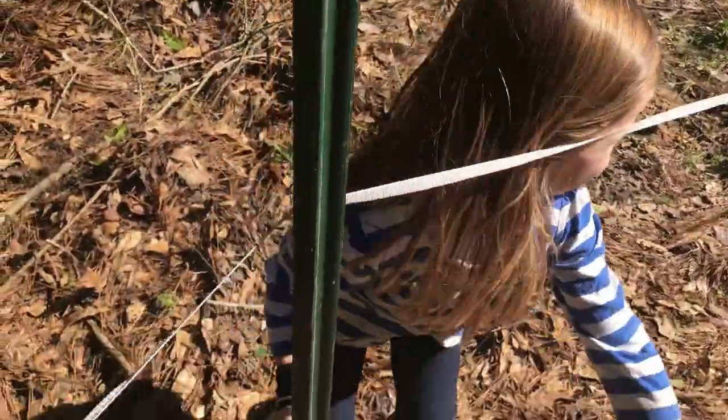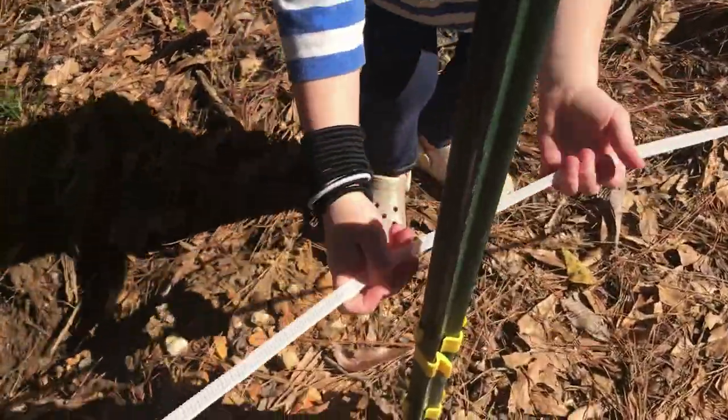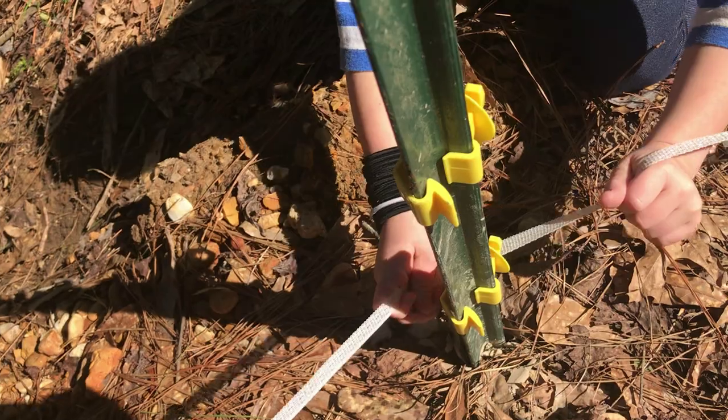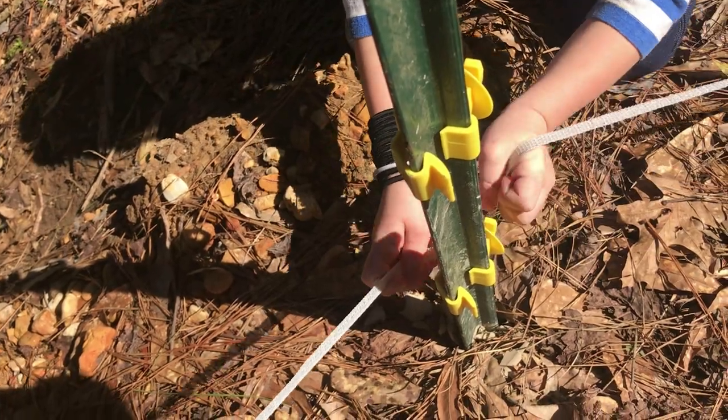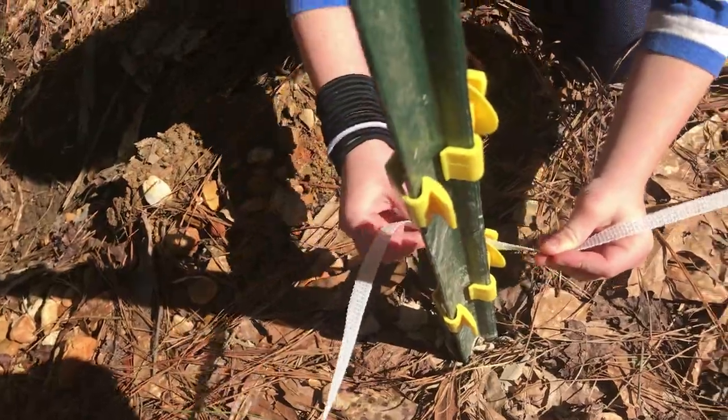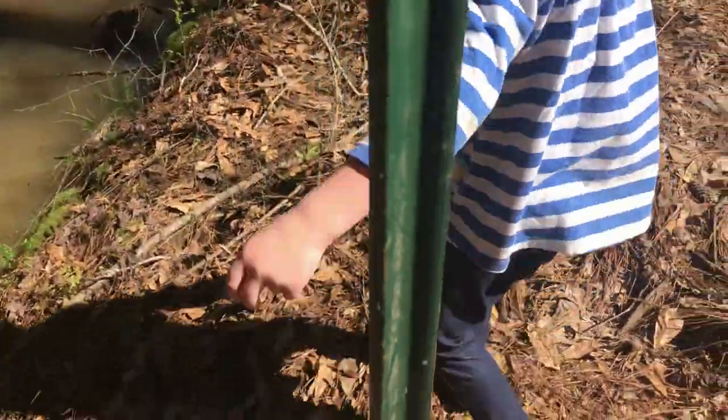All right, hook it. All right, get it. Put in the bottom hook. Good job. Give me a thumbs up.